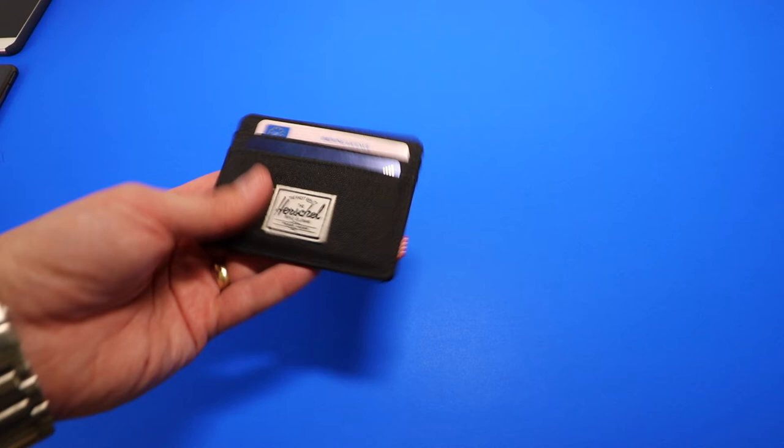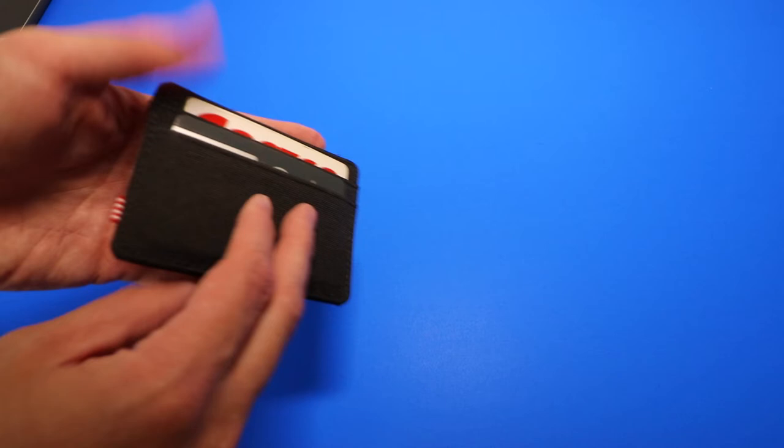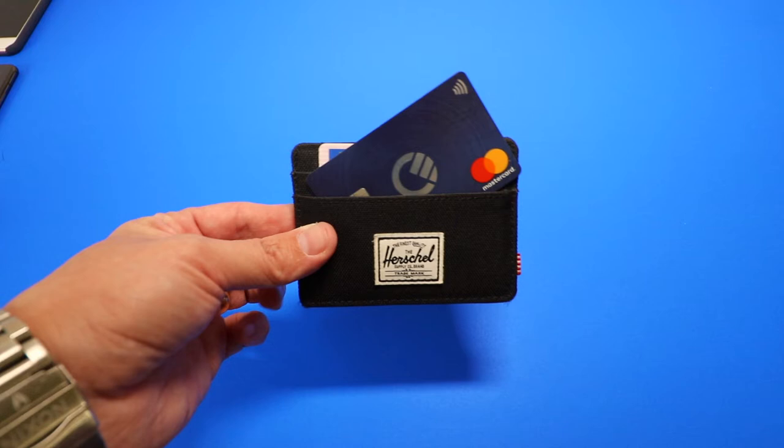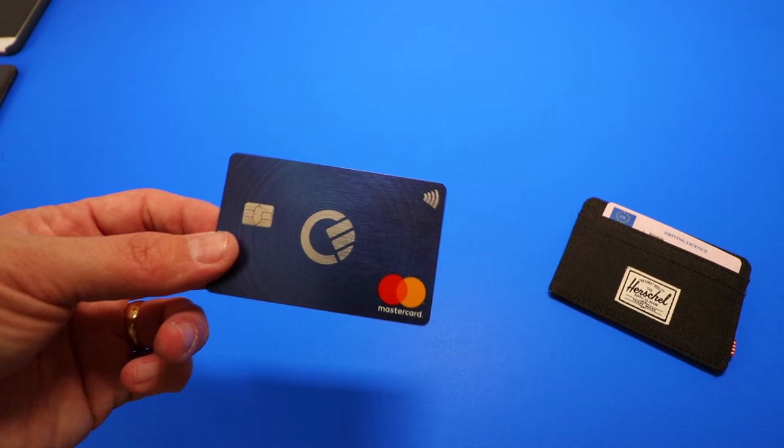Next up is my wallet of choice. This is a wallet from Herschel. It's got an RFID blocker on it. The main thing is obviously driver's license, obviously need that, and on the back, gym membership, Club Platinum, my Costco card, and of course this front one right here is actually a card from a company called Curve. So as you can see, no numbers on the front, no name, just MasterCard, the wireless contactless, and of course your chip. All your details are stored on the back and of course in the app.